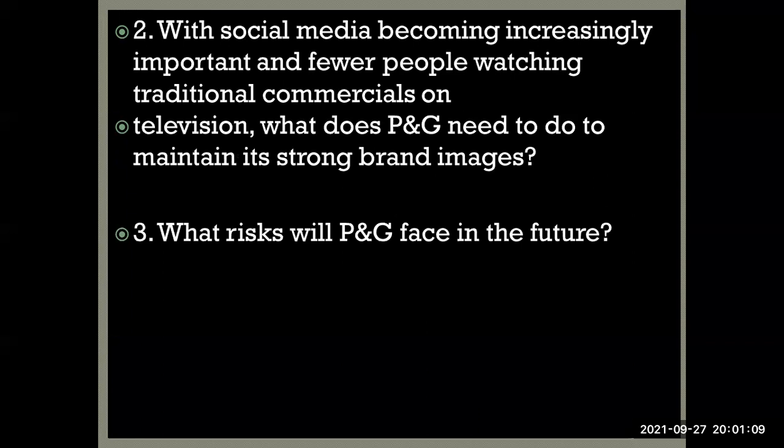Second, with social media becoming increasingly important and fewer people watching traditional commercials on television, what does Procter & Gamble need to do to maintain its strong brand image? With social media becoming increasingly important and fewer people watching traditional commercials on TV, they have to enter into digital marketing. They have to use Facebook advertisement, WhatsApp advertisement, or YouTube advertisement. They have to advertise through Instagram and other social media which are prevalent and majorly used by the customers.